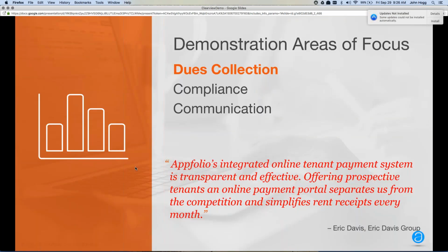All right, let's get into dues collection, guys. So dues collection, this is one of our most impactful areas that you're going to have an immediate return on your investment with AppFolio. And let's just revisit how you guys are doing it today real quick, and then we'll take a look.